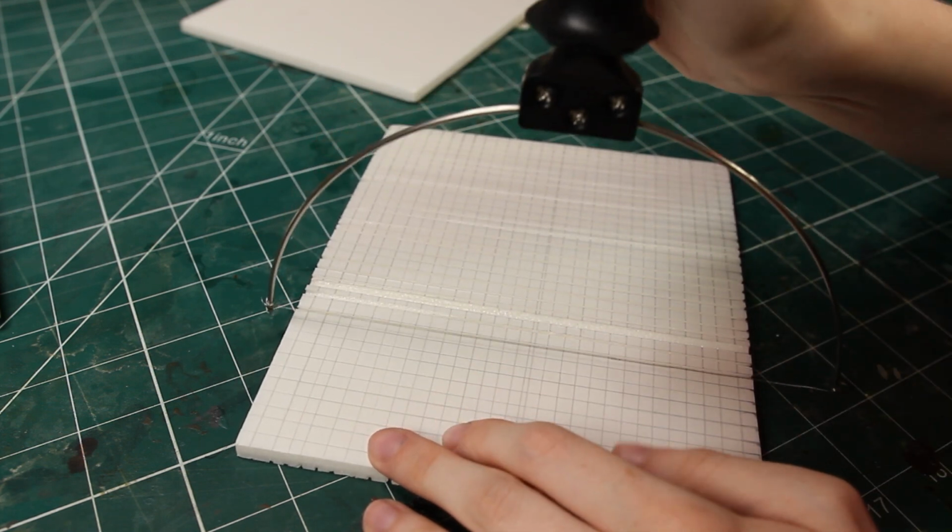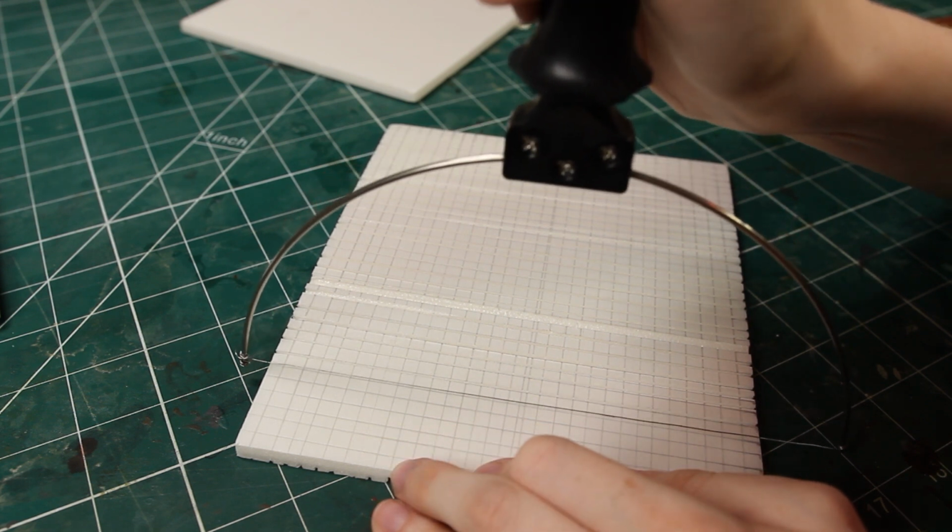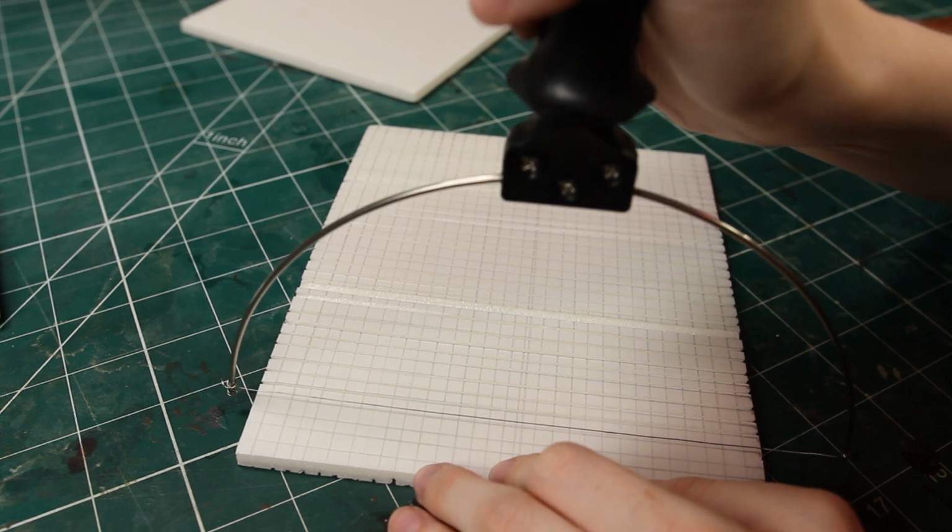I had the genius idea, I thought, that I would use the foam core. I even bought some foam core without the outside part, so not really a core, it was just foam.